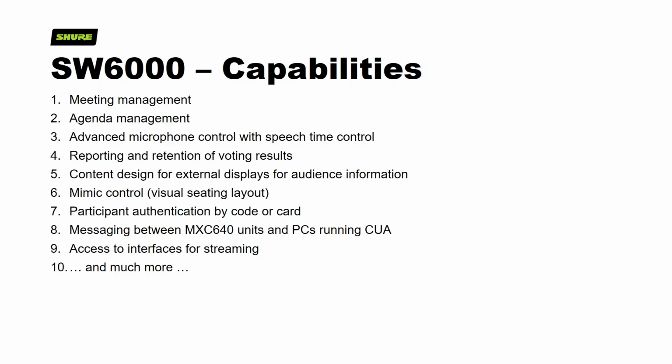There are a lot of requirements from a legislative perspective in terms of documentation for meetings and all those kinds of things. This is where Software 6000 can really help and support and provide the functionality requested. Further, we have content design for external displays for audience information, which means in larger facilities, there is the need to display certain information at certain spots, and that's usually different information for different spots.